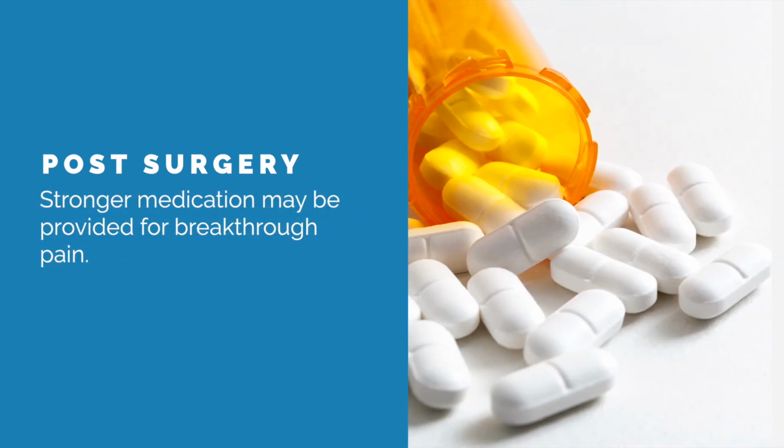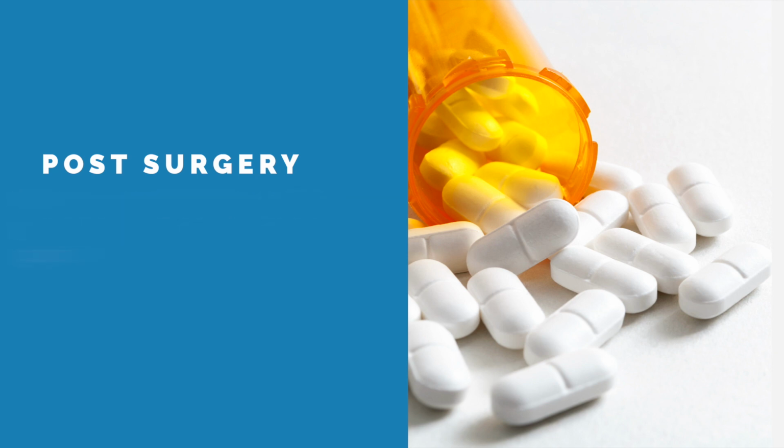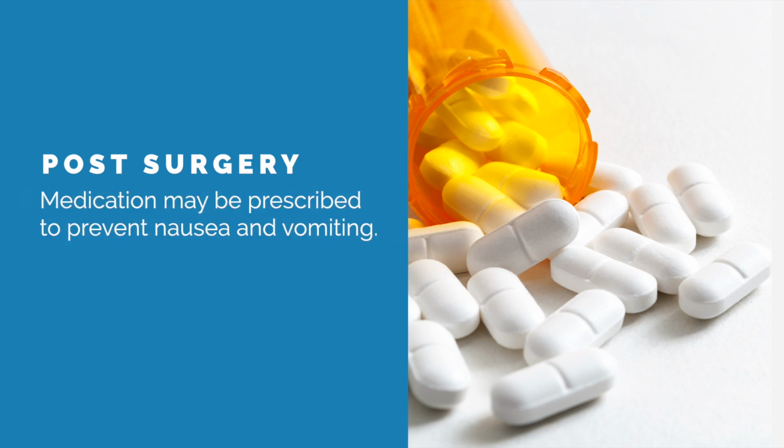Most patients are also provided with an additional medication that's a little bit stronger, which can be taken for breakthrough pain. Many patients are also prescribed an anti-nausea medication, which can be used in the event that you develop nausea and vomiting after your surgery, which is an unfortunate side effect of the anesthesia.